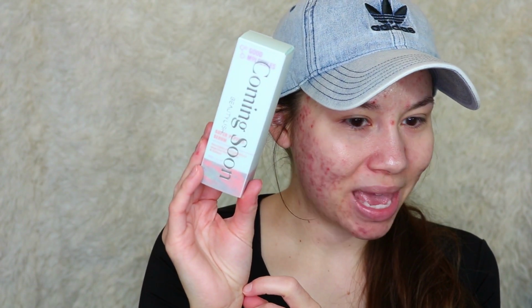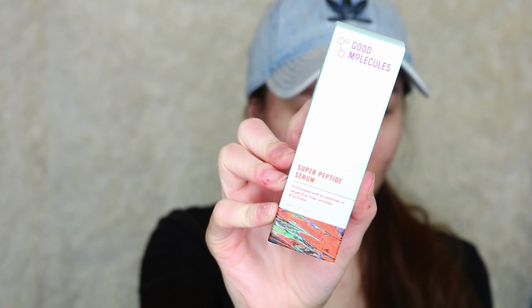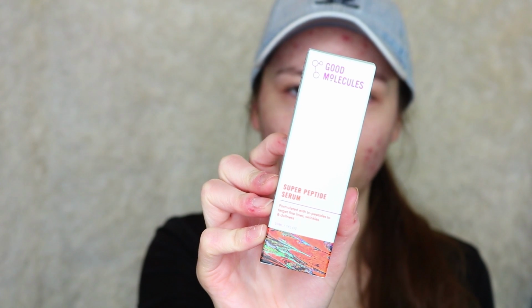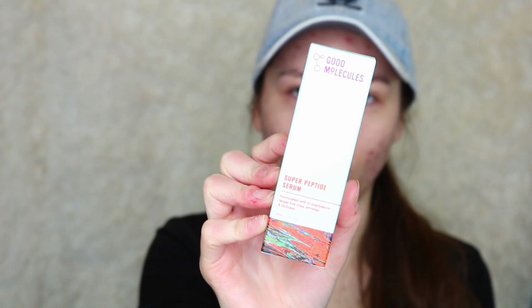I got something coming soon. Ooh. Super Peptide Serum, formulated with tripeptides to target fine lines, wrinkles, and dullness, by the brand Good Molecules, I believe. So that's what this looks like. Apply 1 drop in the morning and night before oils and moisturizers. Let absorb for 30 seconds. Normally I see way more makeup. This one I'm not too impressed with.